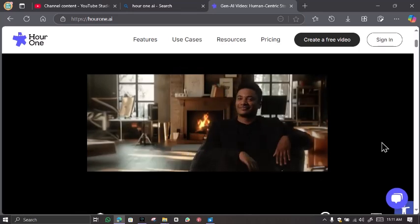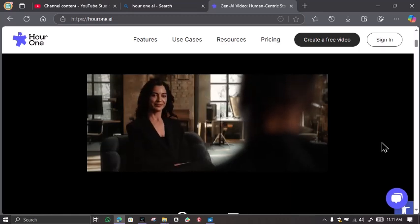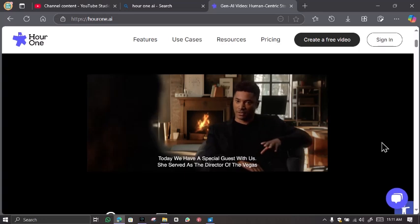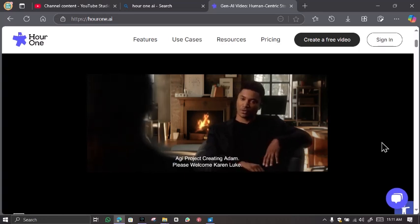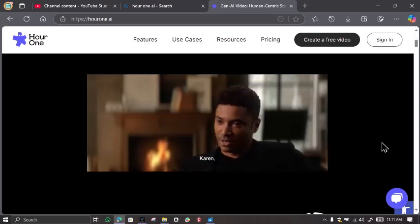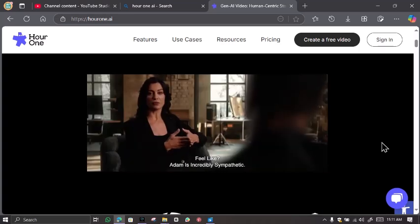It wasn't born in a garage by some tech wizard. It's the brainchild of Orion and Harold and his team of experts who wanted to make video creation way less complicated. And they actually did. Now, the benefits of HowOne are: time saving, cost efficient, accessible, scalable, customizable, versatile, engaging, and innovative. It also has good collaboration, where you can streamline your video production workflow with the built-in collaboration tools.